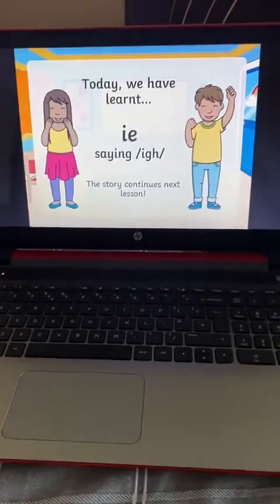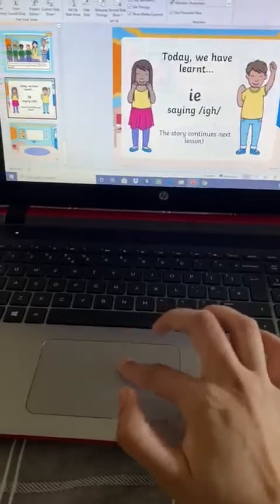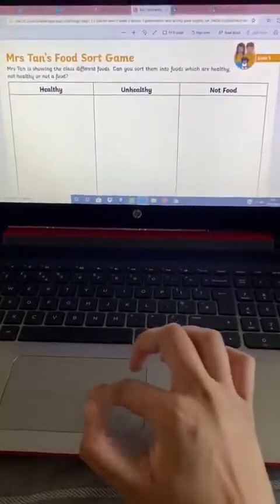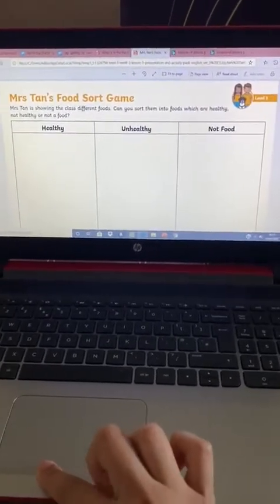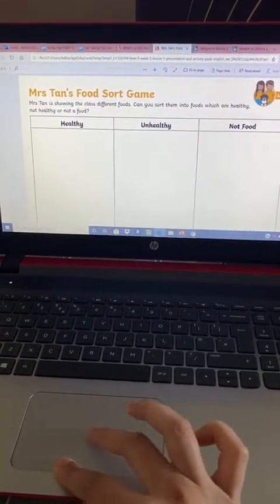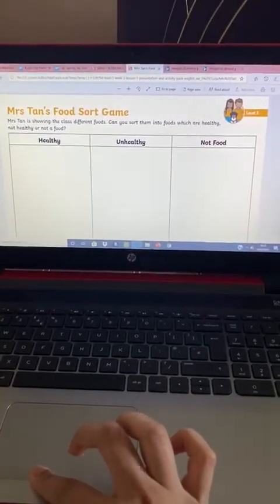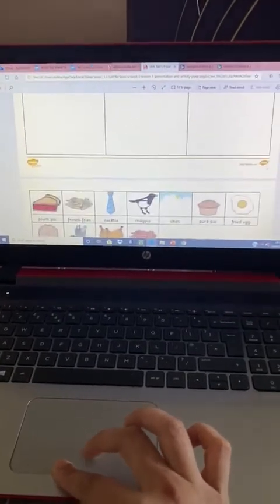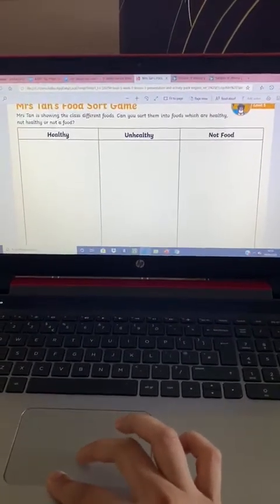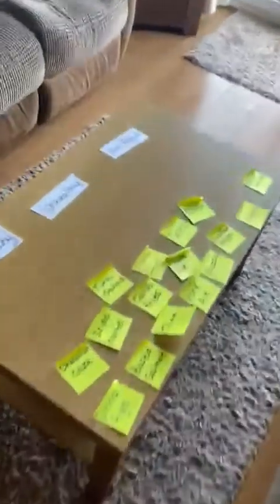And then with these PowerPoint presentations, normally there are worksheets that you can print off and work on. However, I know and I'm aware that not everyone has a printer. So for example, with this particular PowerPoint, there is a Mrs. Tan's food sort game. So you've got healthy section and unhealthy and not food. And then there are some items there that you can put in the correct places.